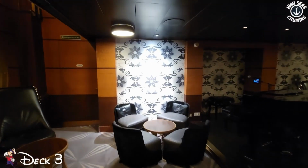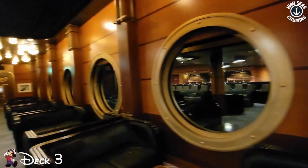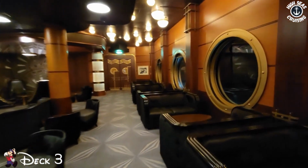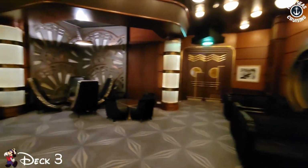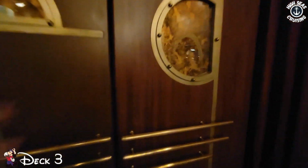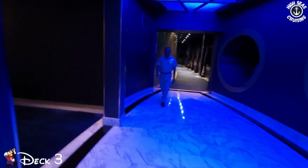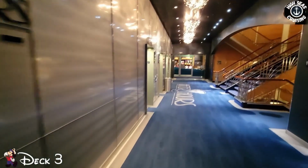and just additional Disney theming you can see in the wallpaper right there. You've got musical notes, Mickey Mouse heads. So if you look around the ship, there are Mickey heads hidden all over the place. You have your forward elevators.